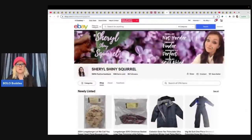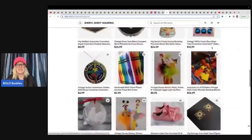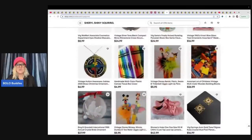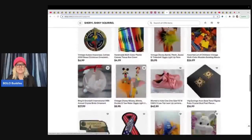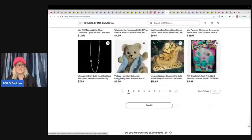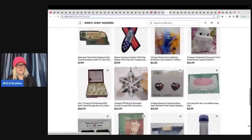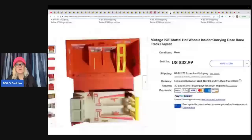Cheryl Shiny Squirrel. And this is her store right here. Oh, look at that little tissue holder. That is so cute. It goes over a tissue box. That's cute. Great prices. Lots of bread and butter. Might find a Christmas gift over here. Check it out. All right, let's see what she sold.